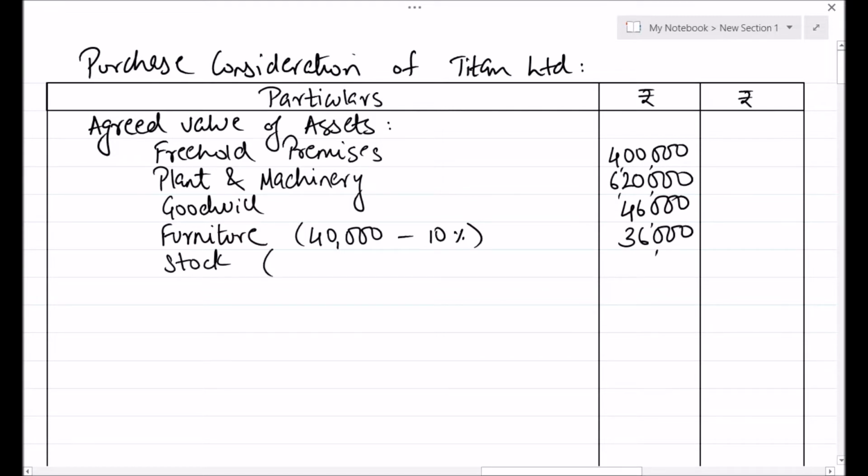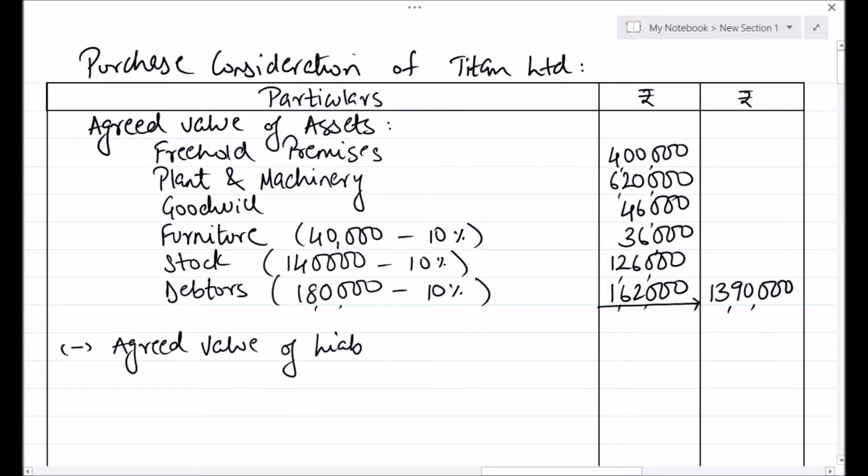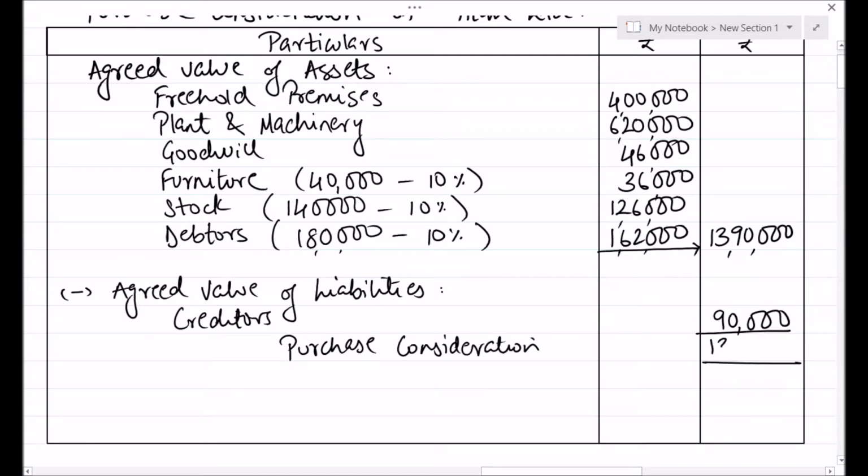Stock is 1,40,000 minus 10%. That comes to 1,26,000. And finally debtors, 1,80,000 minus 10%. And that comes to 1,62,000. Total of the assets is 13,90,000. Deducting agreed value of liabilities, and the only liability taken over is creditors taken at 90,000. So therefore the purchase consideration, that will amount to 13 lakhs.